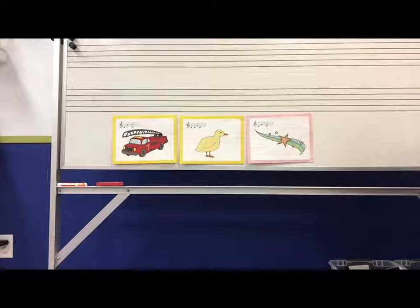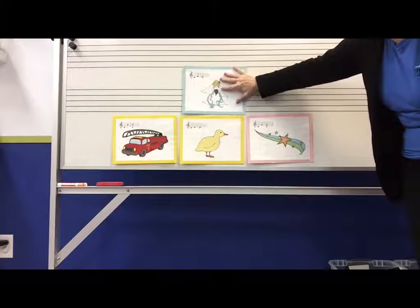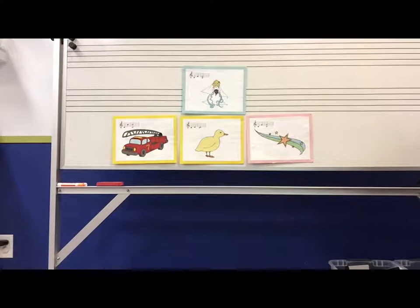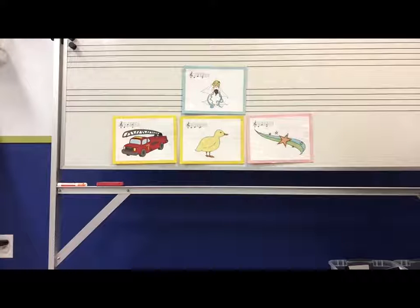And now we have a new one that we're going to learn today. It is the bride. There is a very famous song that goes, here comes the bride, here comes the bride. And then they sing, all dressed in white. And here we have our bride dressed in white. But the first two pitches, here comes the bride, are the bride.